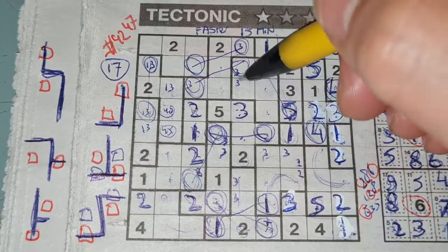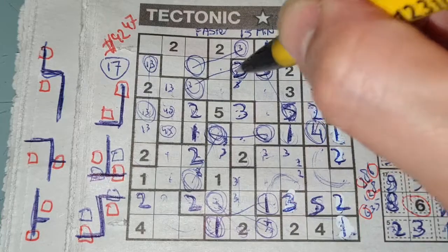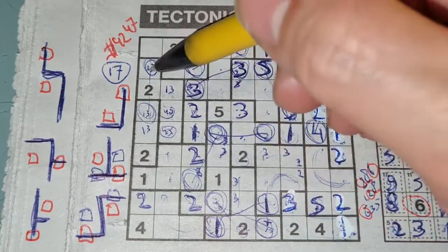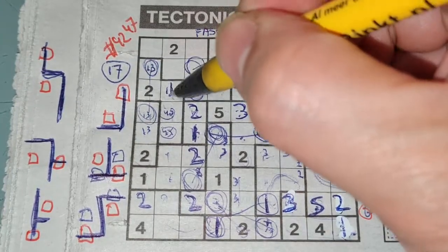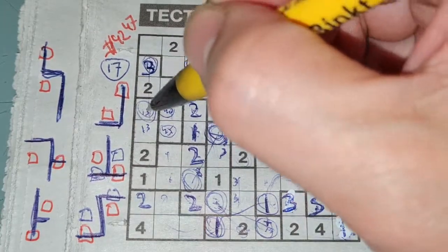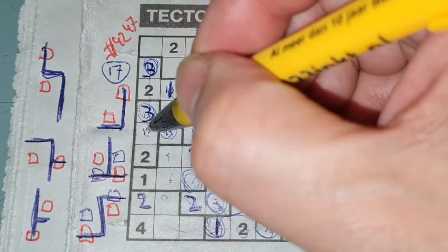Now we have a 3 there, so this box cannot be 3 anymore. That box should be a 3. And this box is connected with that box, should be also a 3. 1 and a 3. We have a 3 now, so this box cannot be 3 anymore. This box should be a 1, and that box should be a 3. This box is connected with that box, should be also 3. 1 box left in this triple box for the number 1.